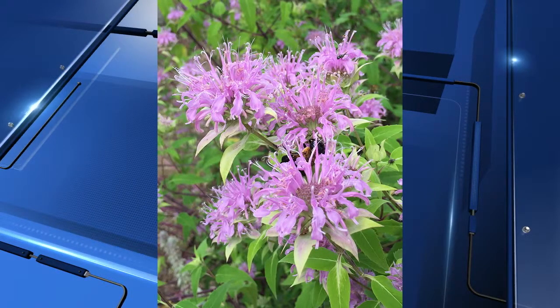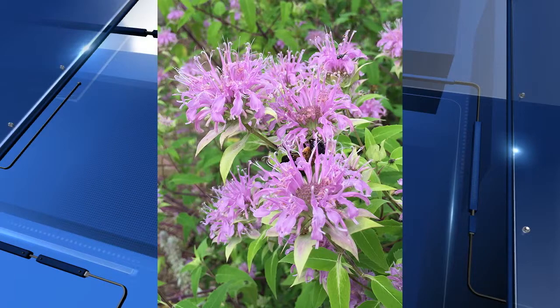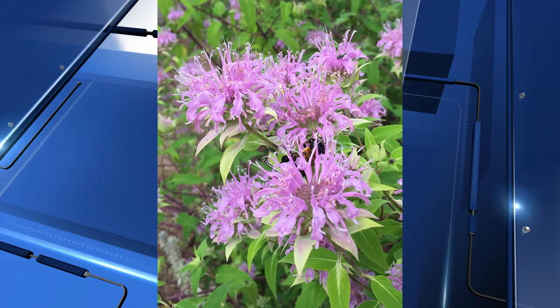And then the very last one we have, this one is a native. So if you're interested in native plants, this one's wild bergamot. And it looks a lot like bee balm, if you'll notice the shape of the bloom, but it's still just as pretty. Again, it's kind of a lavender color compared to some of the other ones. Those are just basic plants that you can use to attract hummingbirds, but really there's a lot of other ones that are very beneficial.